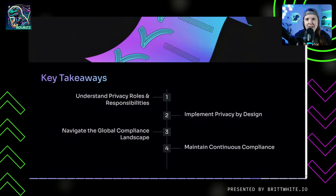And third, navigate the global compliance landscape. Organizations must understand and comply with various regulations across different jurisdictions. Finally, maintain continuous compliance. Regular assessments, updates, and improvements are necessary to meet evolving requirements and protect data effectively.